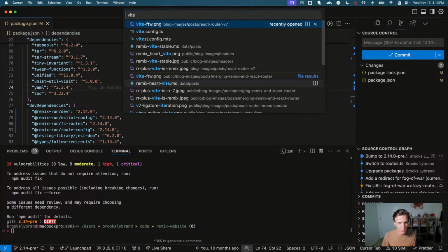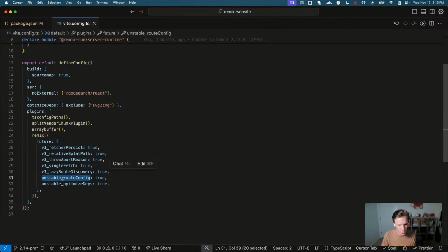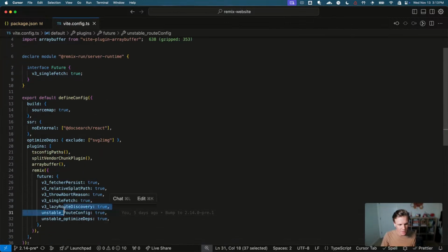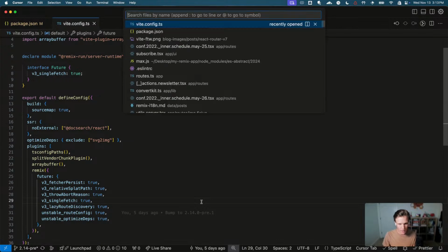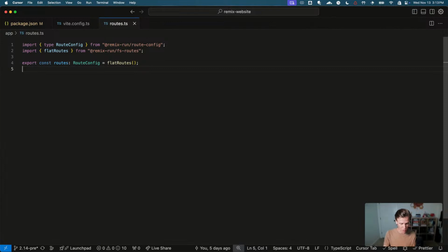That's good. So I'm going to check my Vite config, just to make sure everything's set up correctly. Okay, this is unstable, which is good. This used to be called V3, but we decided to make it unstable to start. So yeah, this is how you enable routes.ts. And then if you don't have a routes.ts file, when you try to run dev or build, it will complain at you. What I'm doing is I'm just using the flat route convention.